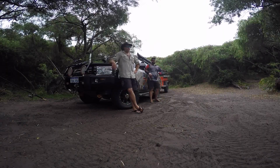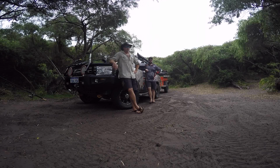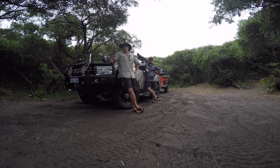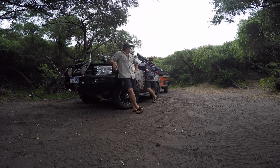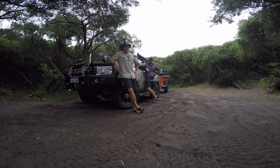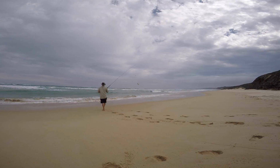Alright guys, so we've reached the Jasper Beach campsite after leaving Black Point. Now the tracking's pretty easy, really easy going actually. Great little spot here, what do you reckon, Mike? Awesome. Yep. So what we're going to do is I'm going to dump the trailer, I'm going to head down and suss out the beach a bit later on, and then we'll come back and set up camp and go from there.